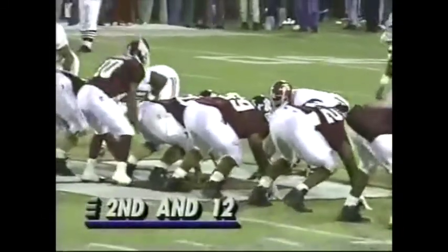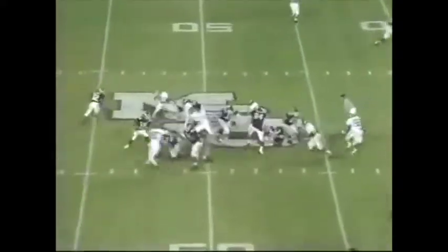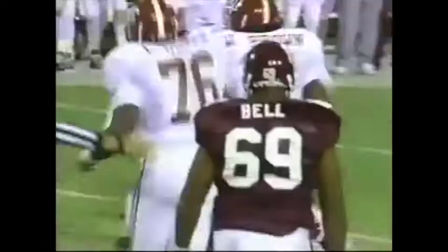Boy, that's tough news. And you see Everett Brown, number 76. He is a sophomore out of Montgomery, replacing him. Pressure from the backside, and he is going to be swamped at the 44. Eric Curry, the first man there.